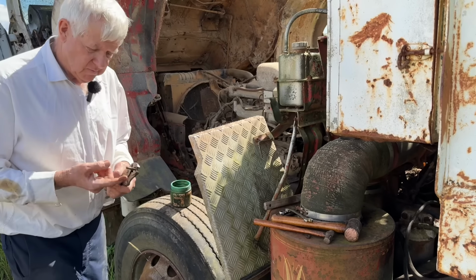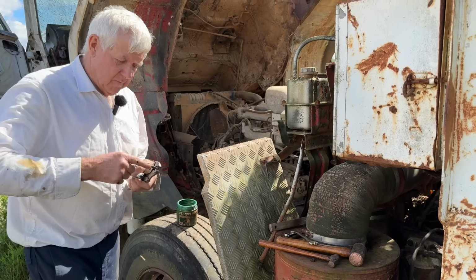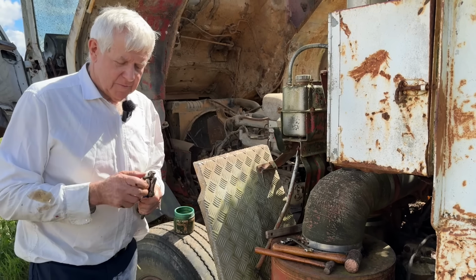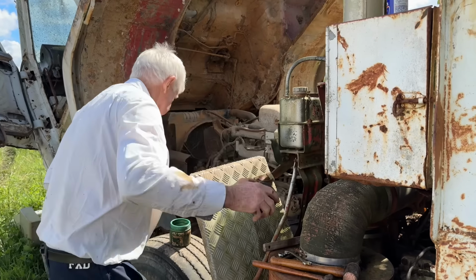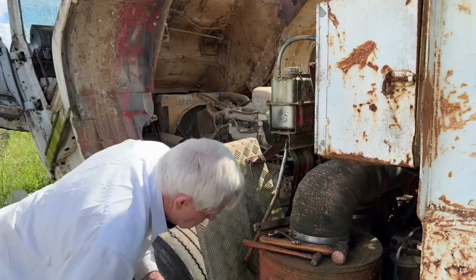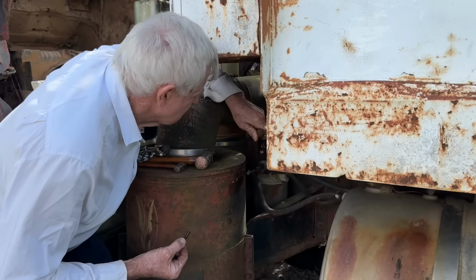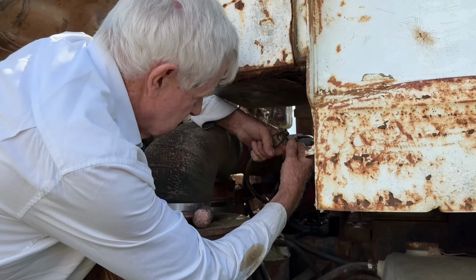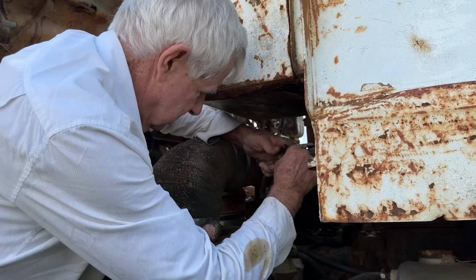A little bit of grease. Remember the story? Always think of the next person. It's going to have to be working on this bomb. It's got a bend in it. So it's going to be happy for the bend to go that way. That's the way it came out, so we'll put it back in that way. That's the way it's going to be the happiest to stay.